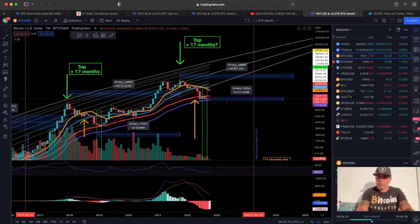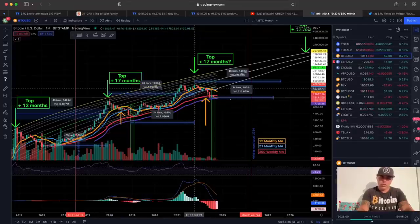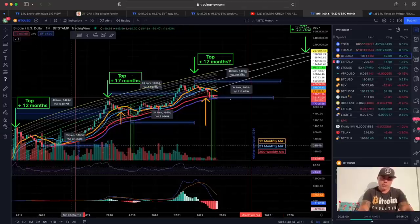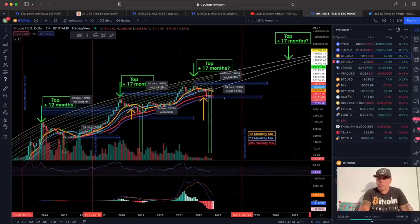So people always need to zoom out a little bit and then see that if we take the previous top to top, here to the top, or here to the top, it took 49 bars, it took 46 bars. If it will take 46 bars, then we will end up all the way here somewhere in August 2025 before we have the next bull run top. If we take the bottom to the top, it was always 35 bars, 34 bars, that would be somewhere in April 25. So the top could be in 25.